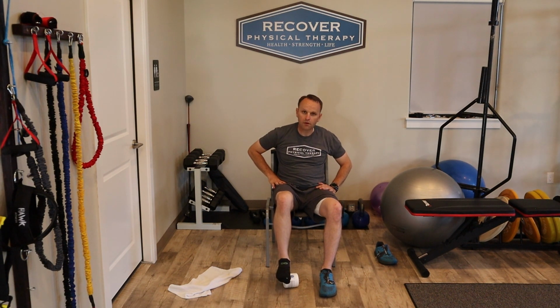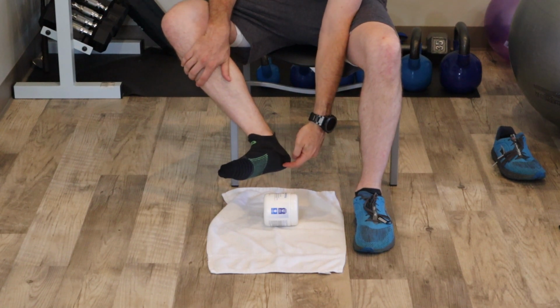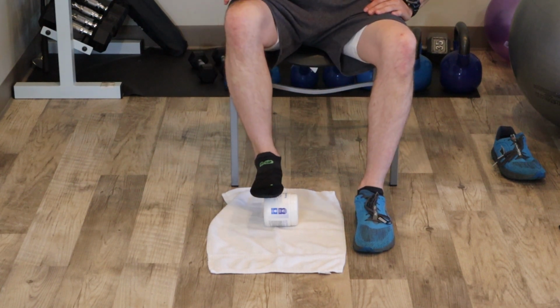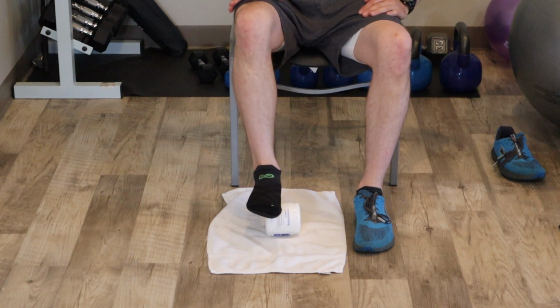But you're just going to kind of press in with some pressure and roll that roller or ball from the base of your toes all the way down to your heel. So again, the plantar fasciitis is this muscle, is that correct? Yeah, the plantar fascia. Sorry. No, you're good. So the plantar fascia runs from your heel to your toes there.